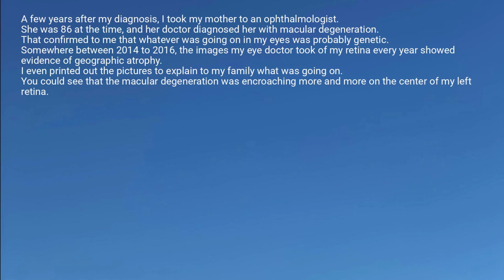A few years after my diagnosis, I took my mother to an ophthalmologist. She was 86 at the time, and her doctor diagnosed her with macular degeneration. That confirmed to me that whatever was going on in my eyes was probably genetic. Somewhere between 2014 and 2016, the images my eye doctor took of my retina every year showed evidence of geographic atrophy. I even printed out the pictures to explain to my family what was going on. You could see that the macular degeneration was encroaching more and more on the center of my left retina.